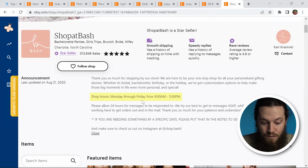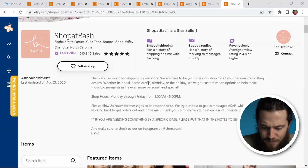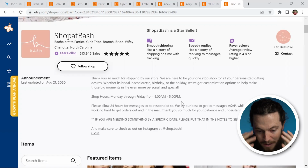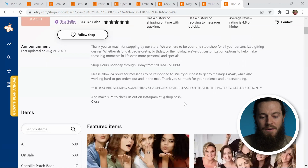So they work Monday through Friday from 9 a.m. to 5 p.m. That way, if a customer contacts you, they'll know when you will be in the office and when you will be responding. So that's just some good information that a customer would want to know. And this is also smart. If you are needing something by a specific date, please put that in the notes to seller section. So for your banner section and your announcement section, it's such valuable real estate. So in it, you want to include the most important information that you would want your customer to know.